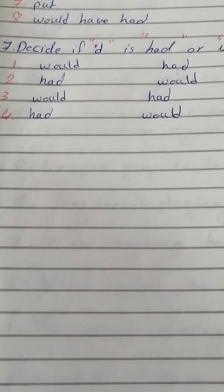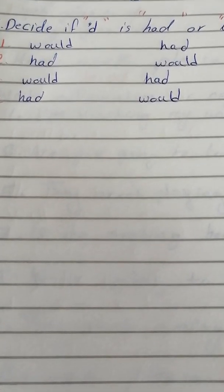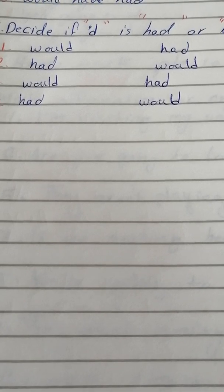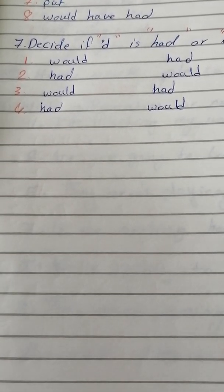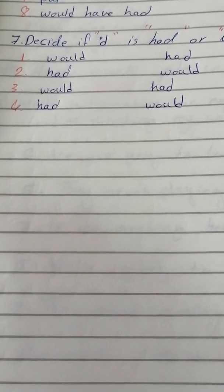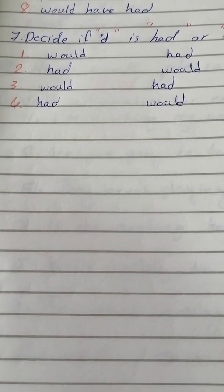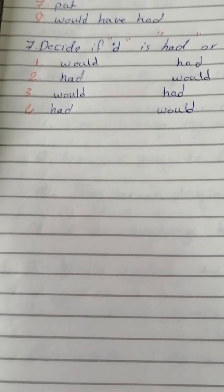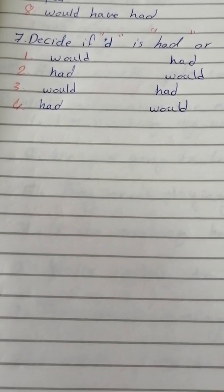Finally, this is the last exercise. Okay, decide if the missing word is had or would, and I will explain why. Okay, I'd have gone if I'd had time. The first one, I would have gone if I had time. It is the second conditional. So with if, it will be had, and the main clause is would.